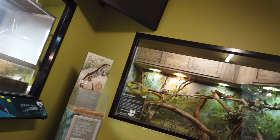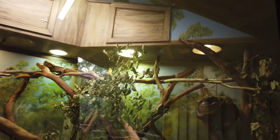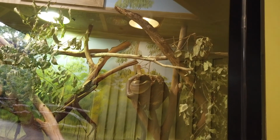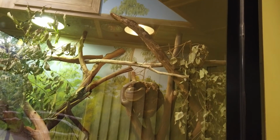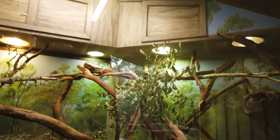We're not even done. I don't think we can see anything here, but I can see something. Two things in here. Let's see. Can you see that?